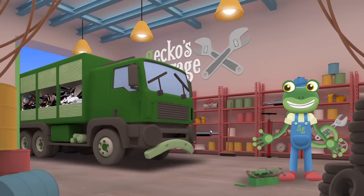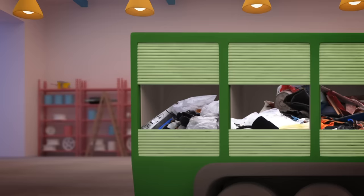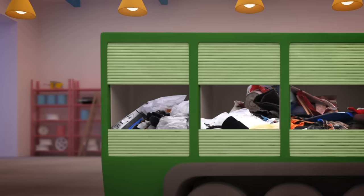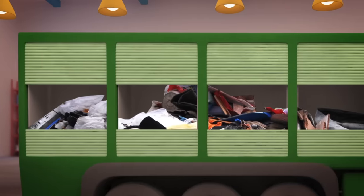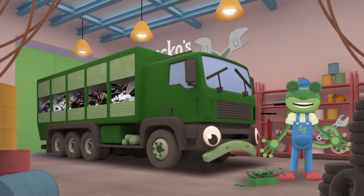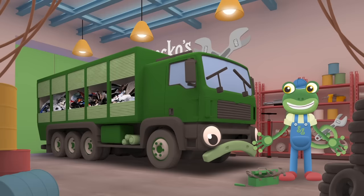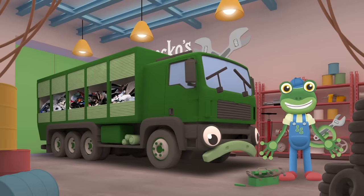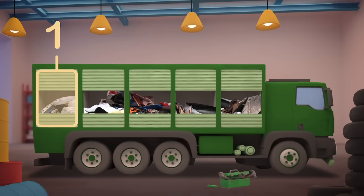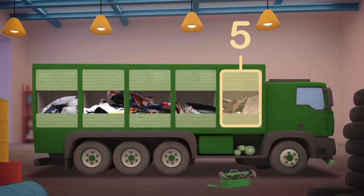Hello, Rebecca. Let's take a look and see what we can do for you today. You've got cans, bottles, paper, plastic, and food waste all jumbled up. What a mess. Everything should be sorted into different piles, but it looks like your crew keep forgetting what to put where. How many bins do you have? One, two, three, four, five.